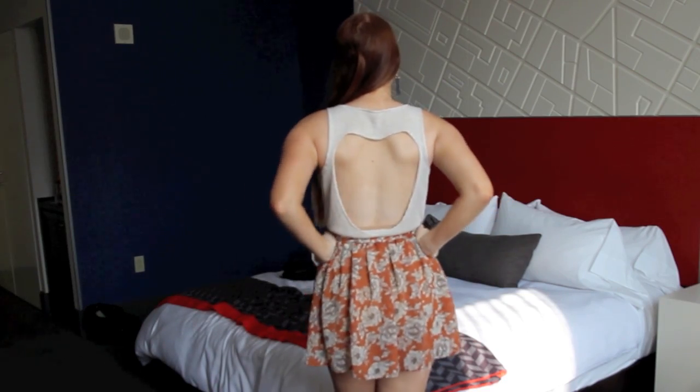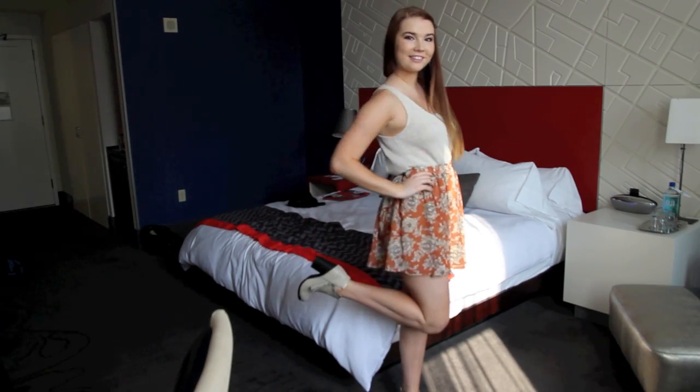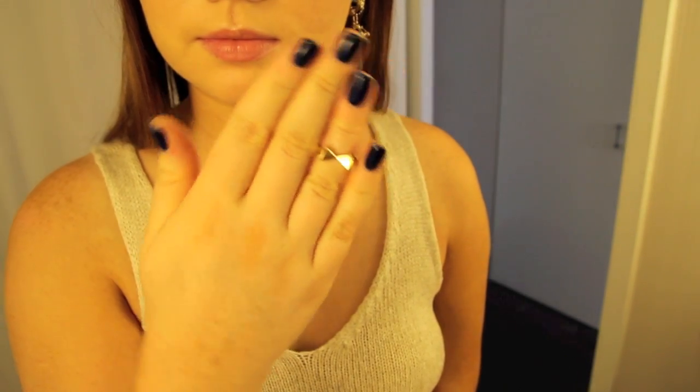So here's what I decided to wear. It was pretty casual, but I feel like it was dressy enough. So both my open sweater, open back top, and my skirt are from Brandy Melville. And then I have on these little booties, which I'm in love with. They're from Nasty Gal, and I feel like they kind of dressed up the outfit. Then for accessories, I have some earrings from Julma, and then all my new piercings, showing them off because I'm obsessed with them. And then I wore this little gold bow ring from Boy Meets Girl.